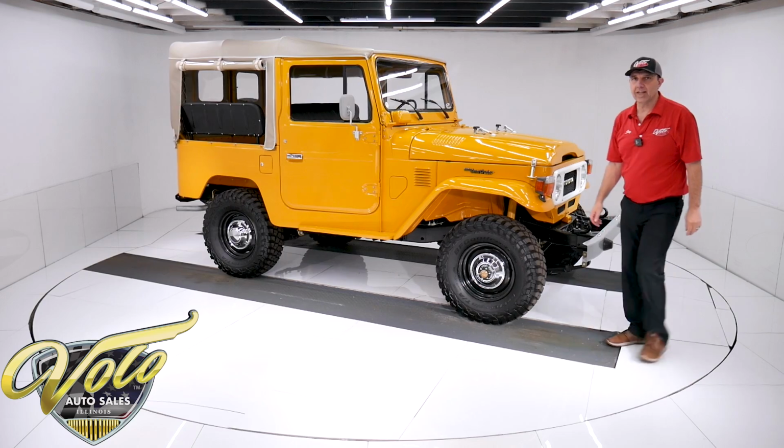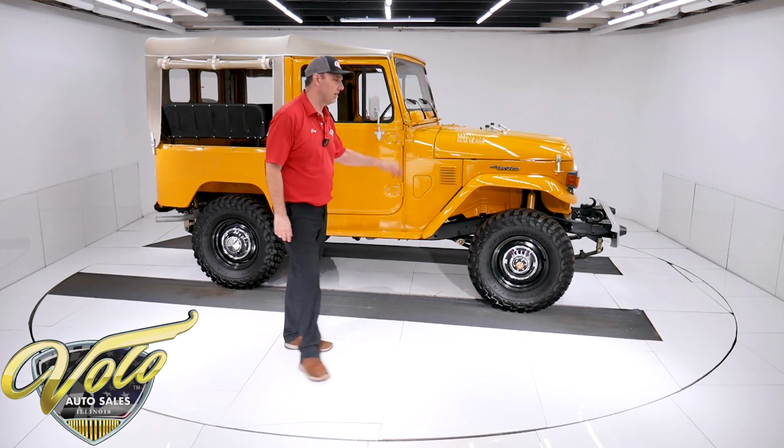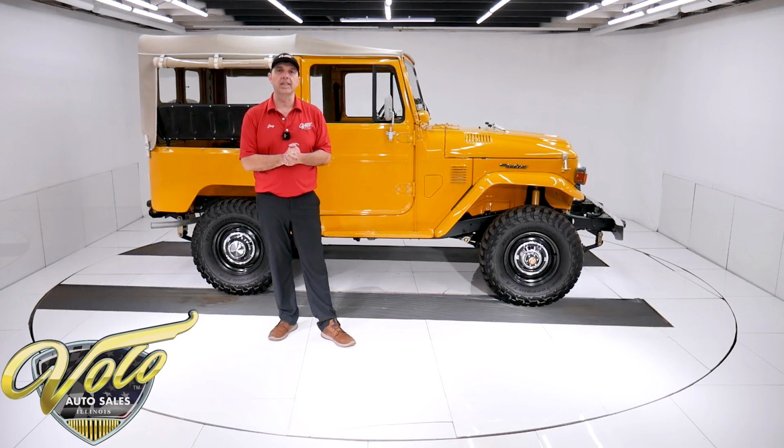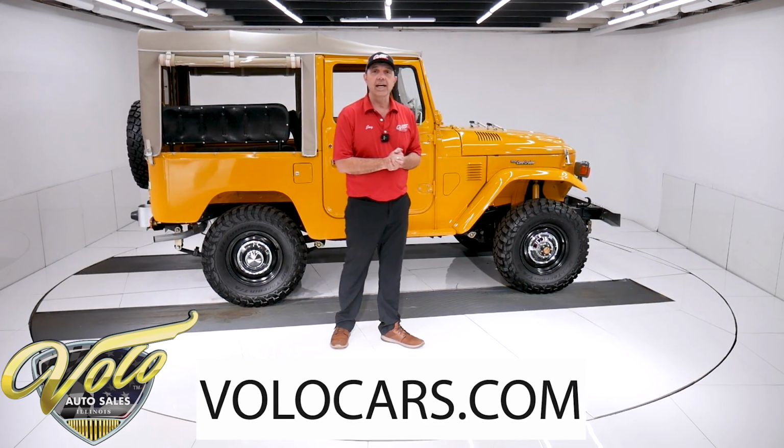So there you have it. You can have a lot of fun with it. It's just ready to go. It's ready to park in your living room. It's ready to go cruise the beach. Whatever you want to do with it, it's ready. That's my impression.